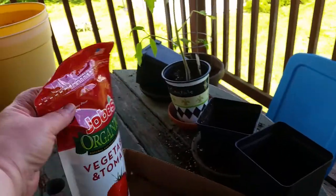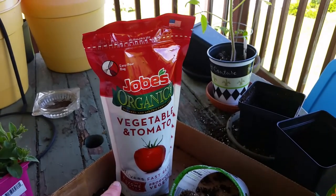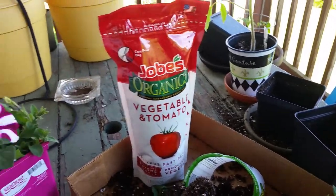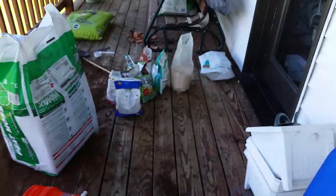I also use this once in a while. I'm trying out the Dr. Earth formula right now, but I have used this. This works awesome too. So this hasn't been opened yet, so I'm going to be using that after I'm done with, that bag's almost gone.